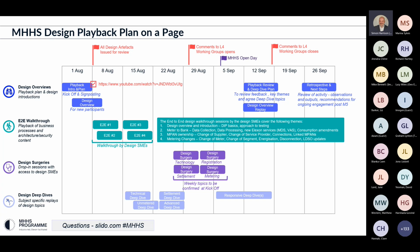At the same time, as we're performing those sessions, there will be a technical deep dive. So that's an opportunity to hear from the solution architect on the DIP and what does the JSON mean, what are the APIs, what are the swaggers, all of that kind of technical detail at a much lower level. There's a session on how we're dealing with unmetered. There's going to be one on settlement and the new reports and the services around standing data, those kinds of areas. And then we will have one on advanced meters as well.